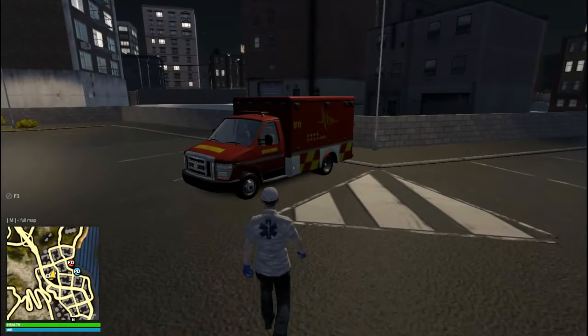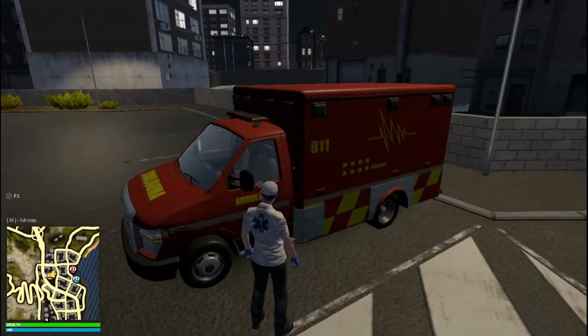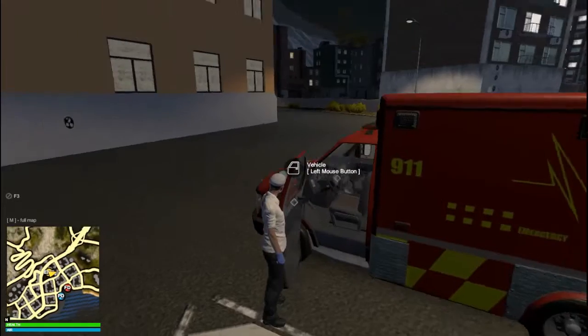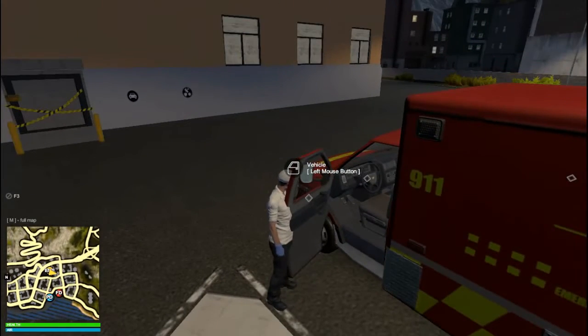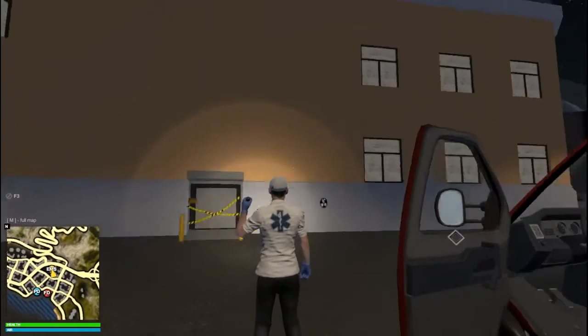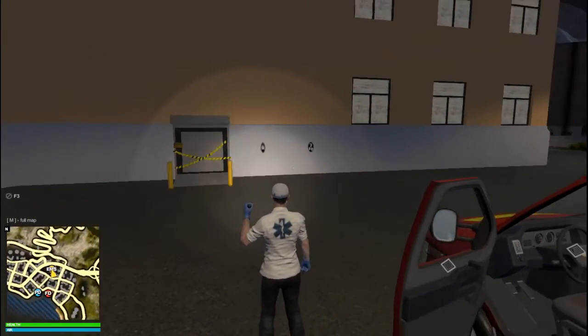We do have a special surprise for y'all for the law enforcement side, but y'all will see that when we do some callouts. Also, there are some new updates that have been added to the game, which I really like, such as we got a flashlight. Every department got a flashlight, which I am pretty happy about.